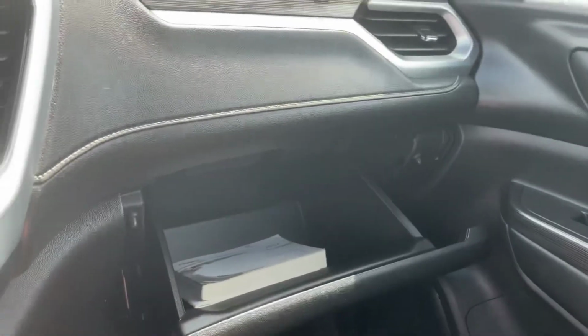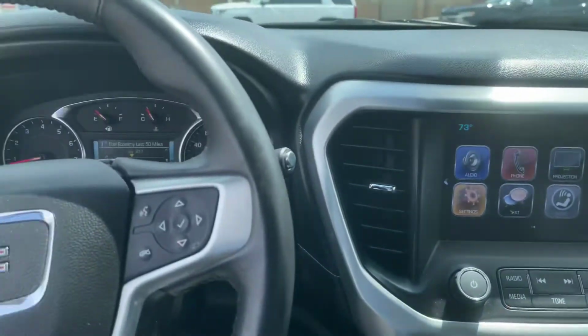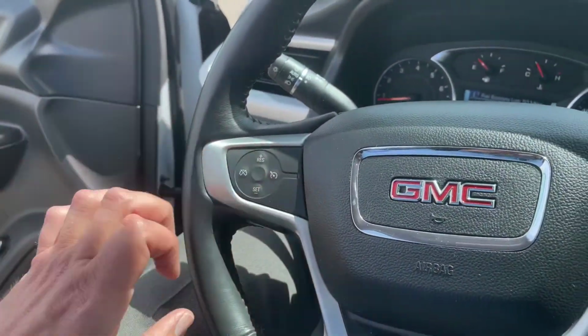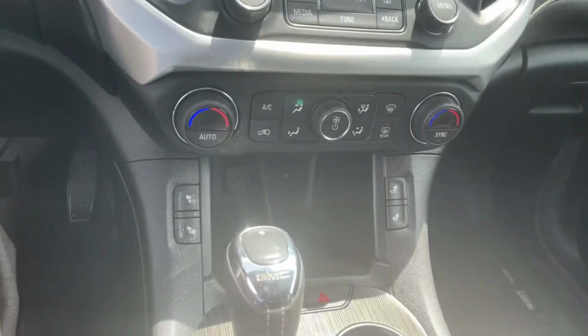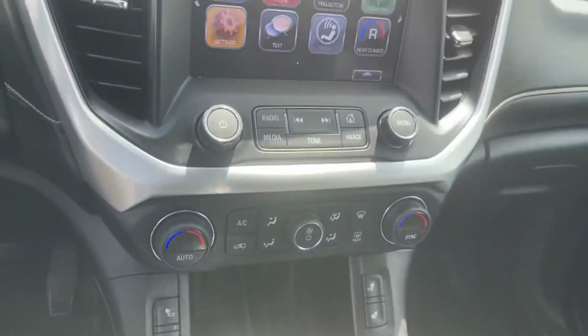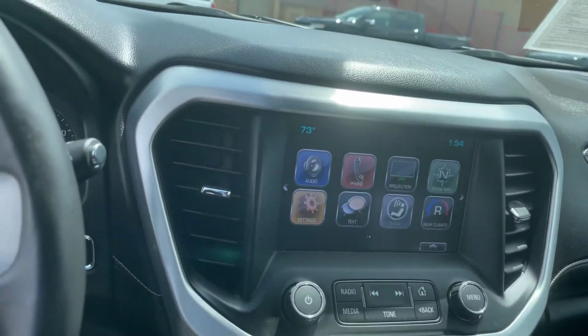you do have a nice sized glove box. You have the head curtain airbags. You also have the airbags in the seat, in the dash. Very safe automobile. Bluetooth right here, cruise control. Has the anti-locking disc brakes with traction control. It is a clean vehicle inside and out. Plenty of things to go over once you're here.